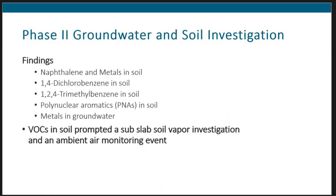So we found some stuff: naphthalene and metals, which is probably part of the foundry sand piece, 1,4-dichlorobenzene, 1,2,4-trimethylbenzene, with some PNAs in the metals. When the buyer saw the VOCs, the 1,4-dichlorobenzene and the 1,2,4-trimethylbenzene, they said, okay, we've got to do an ambient air monitoring event. This consists of taking sample devices called Summa canisters and placing them in various areas about the plant. These Summa canisters have a 1-atmosphere vacuum on them, and they have a device that controls how quickly air flows into them. Then they are sent off to the lab, and the gas that's been recovered is analyzed for various constituents.